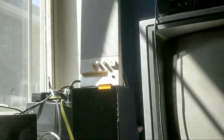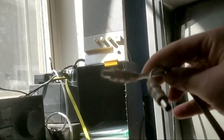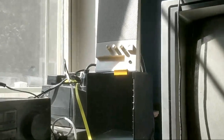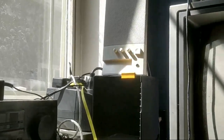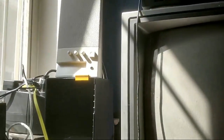Now, one thing I'm suspicious of that I might test at some point is the power supply for the speaker isn't the original power supply. The original power supply is actually the computer. So it uses this double barrel jack cord here. One end goes into the speaker, the other end goes into a plug on the back of the computer. It does say 12 volts DC on the back, and I have found a DC 12 volt power supply.